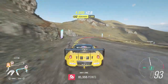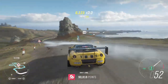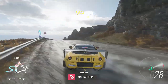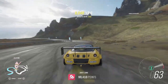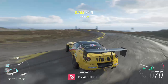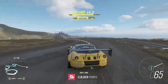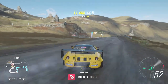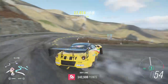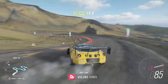Concentrating hard. I want to get a good score. And I'm surprised I don't have 100,000 by now. This isn't good. Yeah, I don't think it has 300,000 in it. I don't know about this. But hey, you never know. You get really good points at the end.